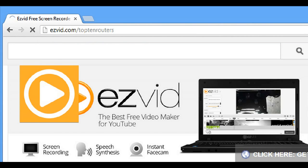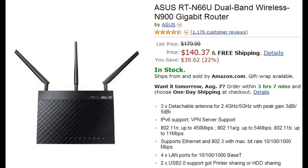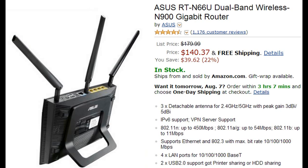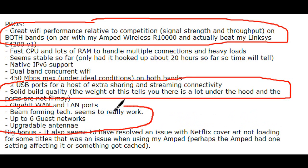Back to our list, ezvid.com/top 10 routers. We've reached number 1, the Asus Dual Band wireless router, if Edward Scissorhands had a wireless router. It is selling for $140 and all of the antenna are detachable, if you were wondering.